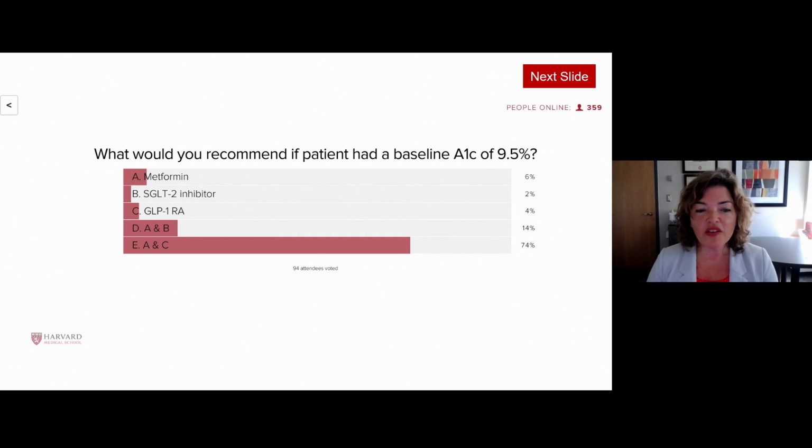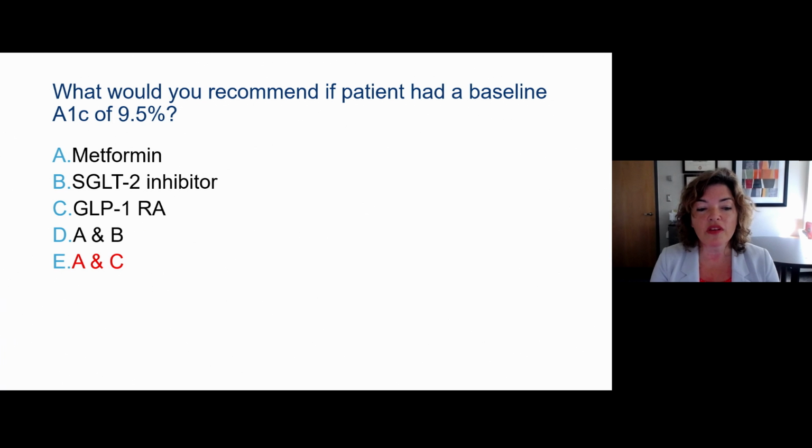So what I'm seeing here is most people are seeing the value of combination therapy in this case. And again, I think the answer is probably best A and C. I don't think adding the SGLT2 inhibitor is wrong. But the goal here is to use a highly potent drug that'll do two things for him. One will get him to his target, less than 7%, and maybe even lower, but also will address his obesity, which also has its own lifelong disability associated with it.